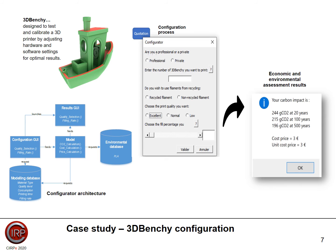The implementation of the configurator concept was done using Visual Basic, and on the left-hand side of the slide, we show the architecture of the configurator. There is a guided user interface which supports the customer in configuring the 3D benching model. Main options implemented so far include quality level and filling rate selection. The configuration chosen by the customer is stored in a local modeling database with several attributes reflecting the customer choices.